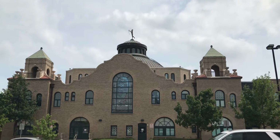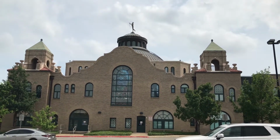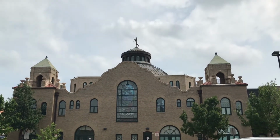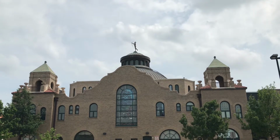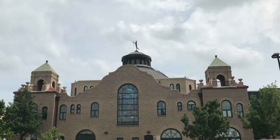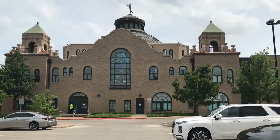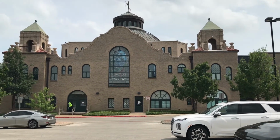Actually, it became very run down and was thinking about being torn down. And that Indian on top somehow disappeared. They found it later on in a junkyard or something when they decided to restore the building, and put it back on top. So I'm going to see if I can go inside. I don't know if I can or not. If not, at least I'll walk around the building.